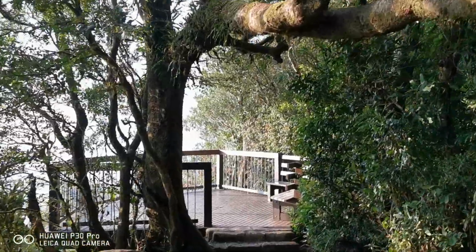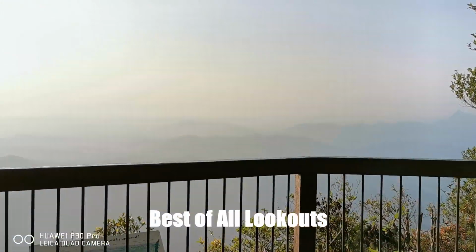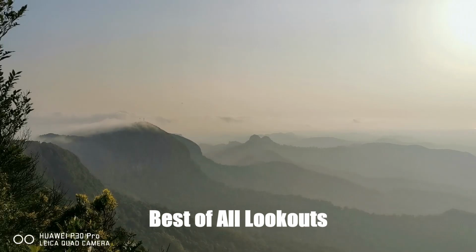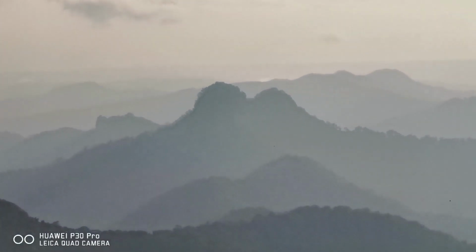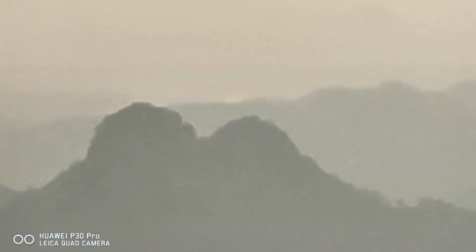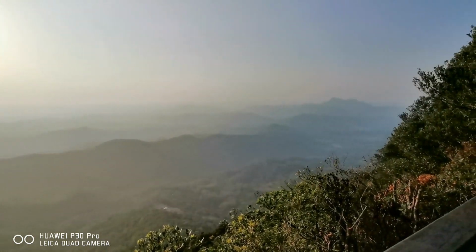Best of all lookouts is looking like it's going to be in cloud, so I may not be able to show you a view at all today. It's a very cloudy, but a very peaceful morning at the best of all lookouts. There's the Coogle Mountains and the Indooroopilly Valley down there. There's Mount Warning through the clouds.